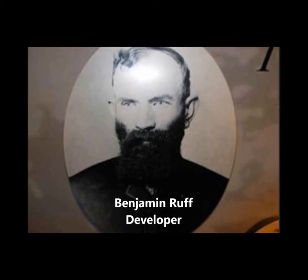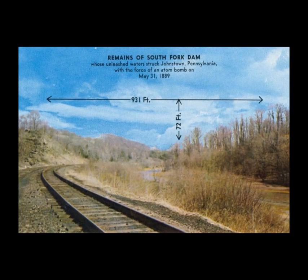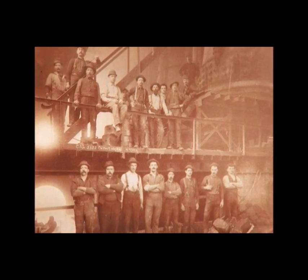You see, Benjamin Ruff, the original developer, he was dead, and it was hard to prove that any member of the club had been personally negligent. The members themselves knew no more about the structural character of the dam than anyone in Johnstown. They were told that the dam was properly engineered and properly maintained. These members never questioned the structural stability of the dam, but if they would have thought about it, they would have realized that an earth dam without means for controlling the level of the water it contained was not a very good idea.